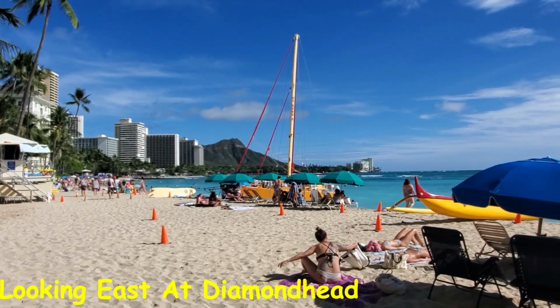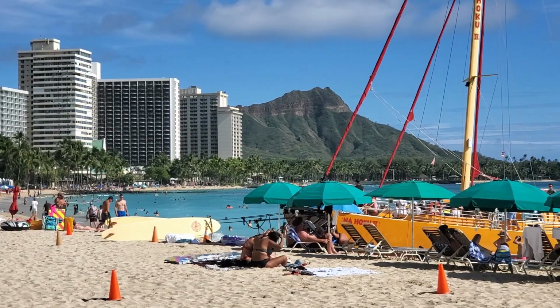There's Diamond Head in the background. See it over there? That's a nice view.